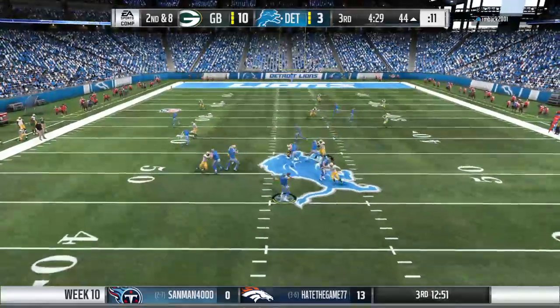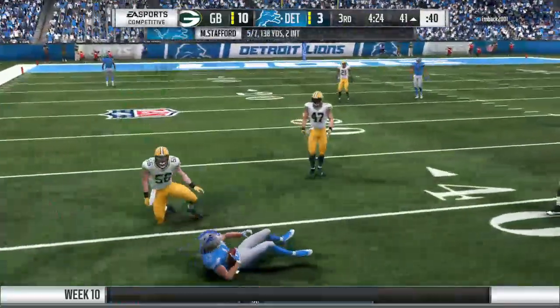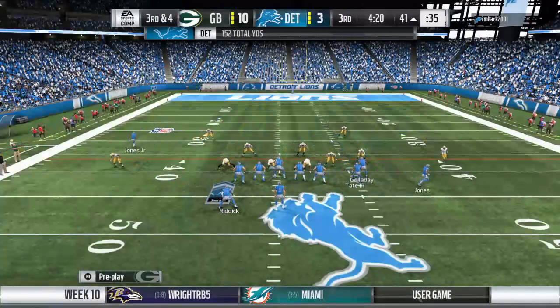To throw on second down is Stafford. Caught by Jones. And he'll go down shy of the 40 at the 41. 4 yards on the completion, and it sets up a third down.